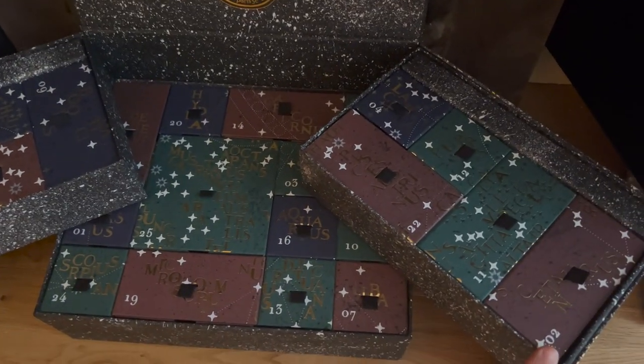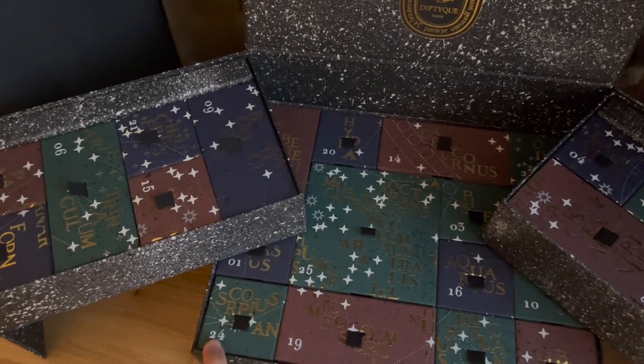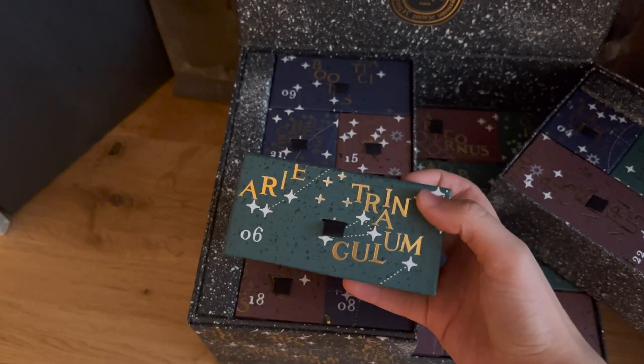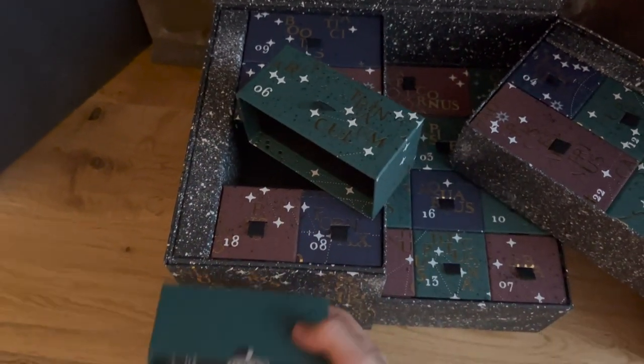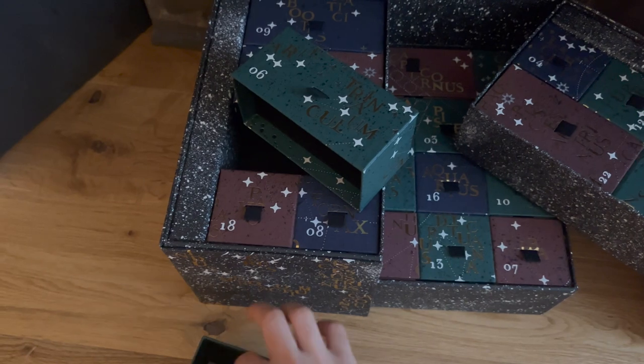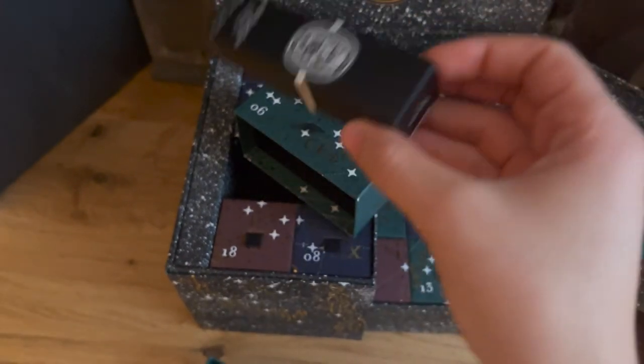And yes, let's start the day by unboxing day 6 of the advent calendar together. So let's find day 6. It's here. So, what do we have in day 6? Triangulum. Okay. So we have a perfume water. Eau de parfum. Okay. Let's see what's inside. So, what do we have in here? It's the Tamdao perfume.